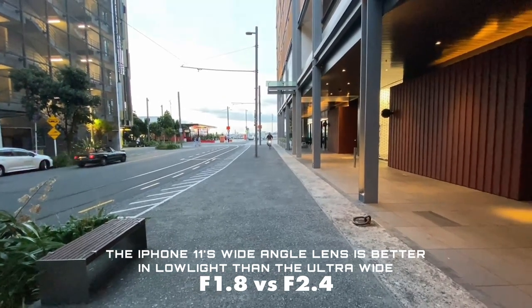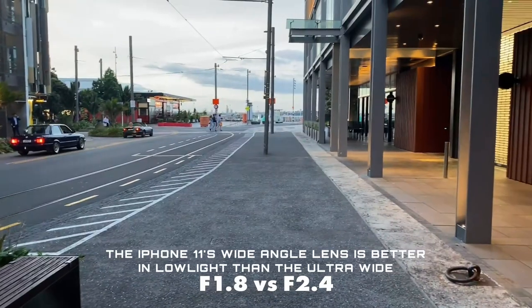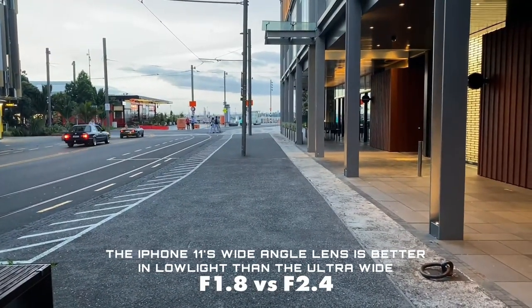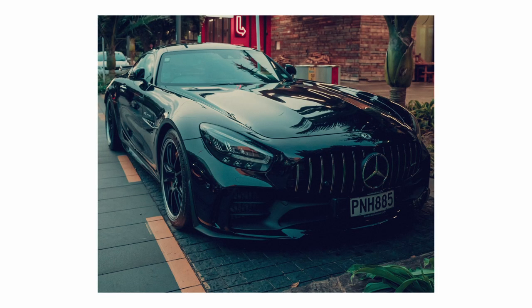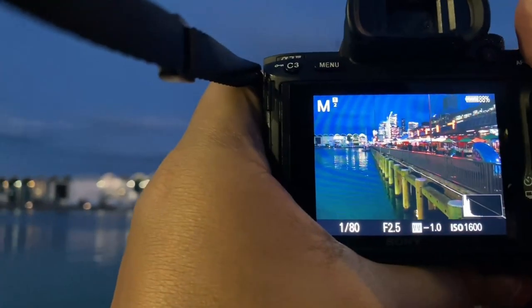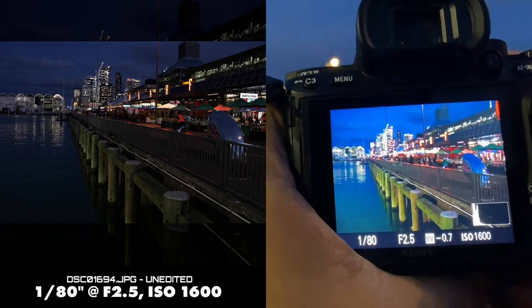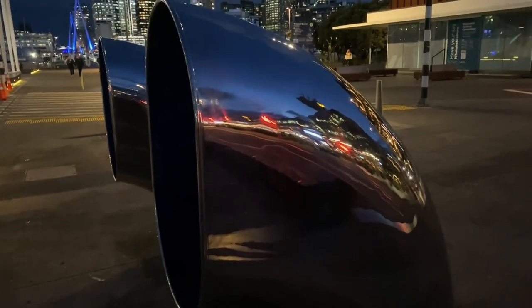I'll switch you guys to a wide angle rather than ultra wide. Wow, nice car.